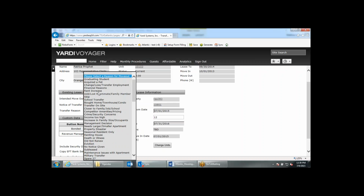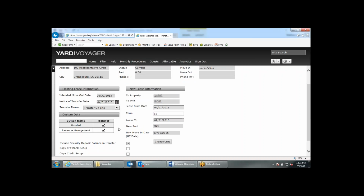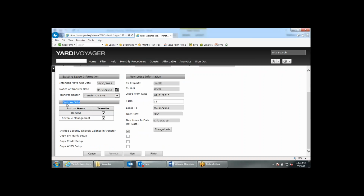Their intended move-out date was 6/30/2015. They gave us notice as of April 1st, 2015. The transfer reason was a reasonable accommodation. Let's see if you guys have that. Seasonal renting, eviction. I don't see financial reasons. Transfer on site. Let's just do that.